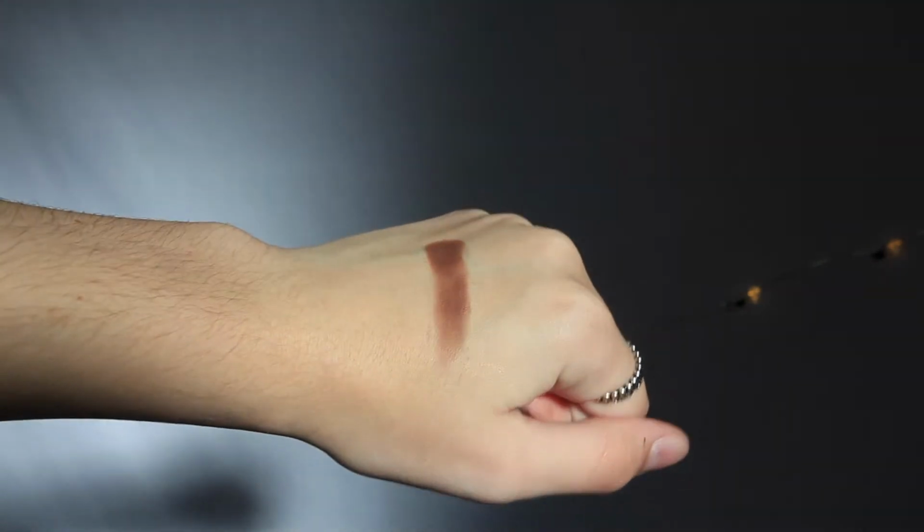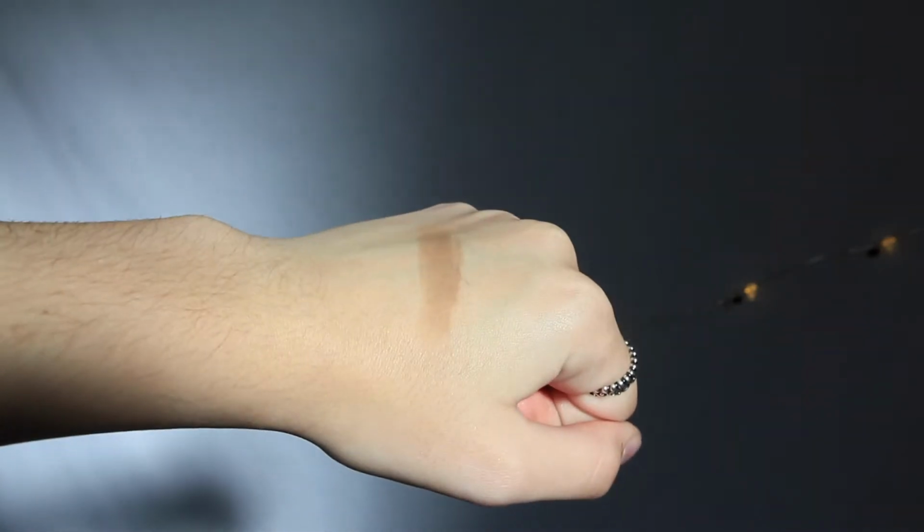Okay, the next two are Benefit eyeshadows. I have this one here, which I've nearly dropped, that I used in a video before, and it's called Getaway. Very, very warm brown. And then this one is absolutely smashed and it is called Moody. Let me open this. Oh, I want to repress that because that's actually a really pretty colour. I never use this.